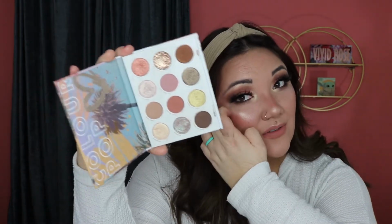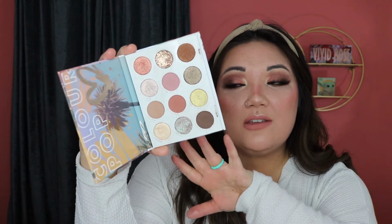So this is my new favorite neutral palette, to be honest, and I think you can only get it at Ulta right now. It might be coming to ColourPop's website, not sure, but for neutral palettes, it is this right now. I love this palette. It does have a glitter, so if you wanted to amp it up a bit, but I would still use a glitter glue just because it helps keep it down even more.